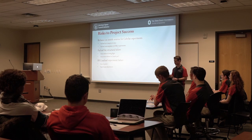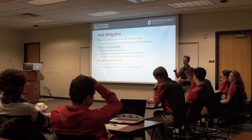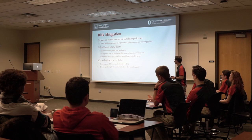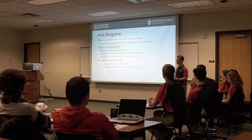structure. So ways we'll mitigate that is for reliance on outside sources, we'll be making backup dummy payloads, since we have to get the payload weight up to a certain amount anyways for the competition. For structural failure, we know that the CubeSat design that we are using has been successful in previous launches, so we're already pretty confident that that won't be an issue. The payload bay itself will be designed so that the launch forces are distributed through the rails of the CubeSats themselves, which are strong based on the previous launch data that we have.